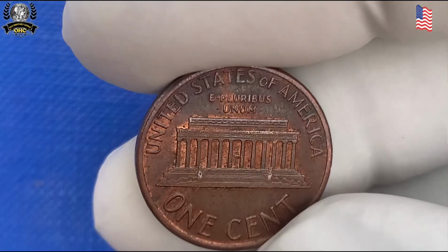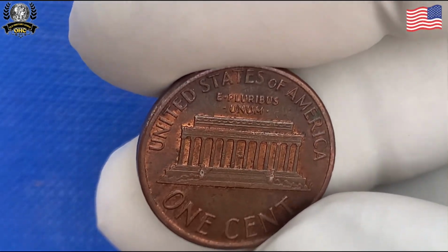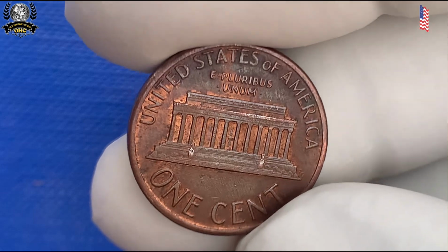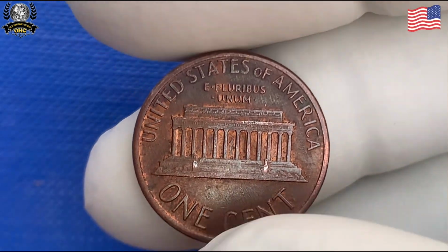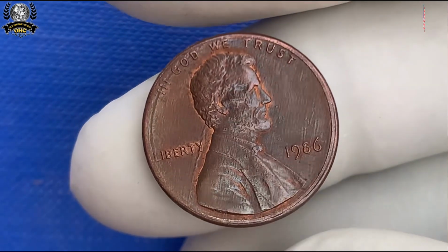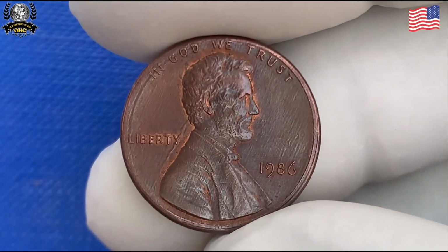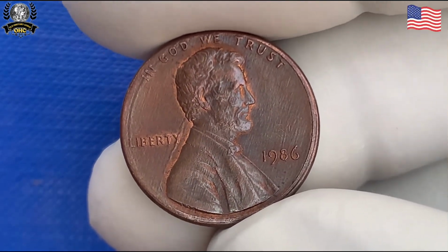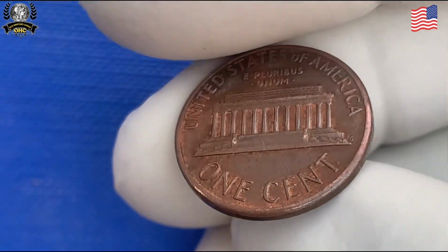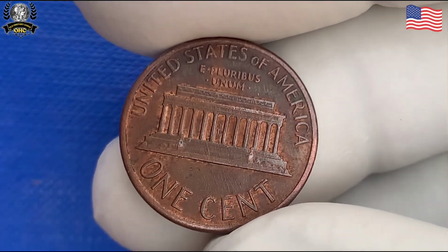But despite these changes in production and material, the design and overall appearance of the penny remained strikingly familiar. To the untrained eye, the 1986 Lincoln penny is nearly indistinguishable from the hundreds of millions of pennies that were minted in other years. However, beneath the surface, subtle details and unexpected variations have made certain examples of the 1986 Lincoln penny highly desirable among collectors and numismatists.